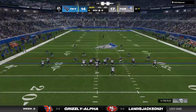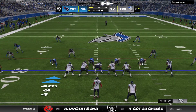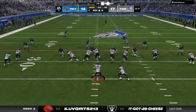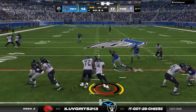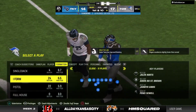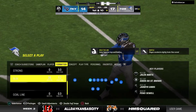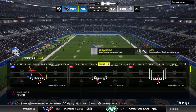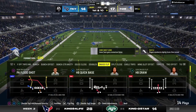One score down. Here we go. They're going to go for it here on fourth down. They'll try and run for it. And, boy, this is going to be close. That mark looks a little short, and he didn't get there. The Titans try it, but ultimately they fail on fourth down. And it'll be a turnover on downs.